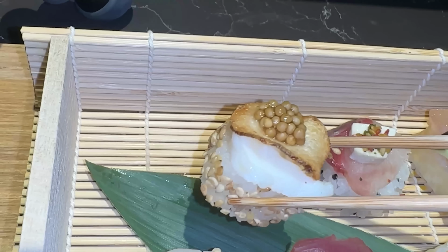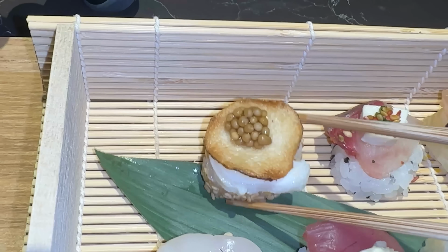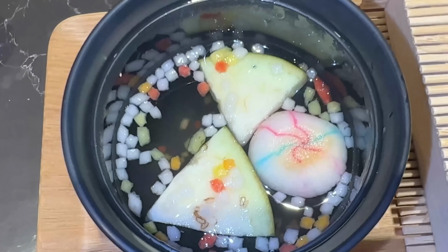Okay, that was actually sesame. A lot of nice sesame flavors in that bite. The squid is nice and snappy. Can't pinpoint exactly what it is, but that was definitely a nice, mild piece. This is really cute. Look at this. This is a little dashi soup with some mochi and eggplant inside. Very, very light. Very mild flavors. Definitely goes well with the sushi.